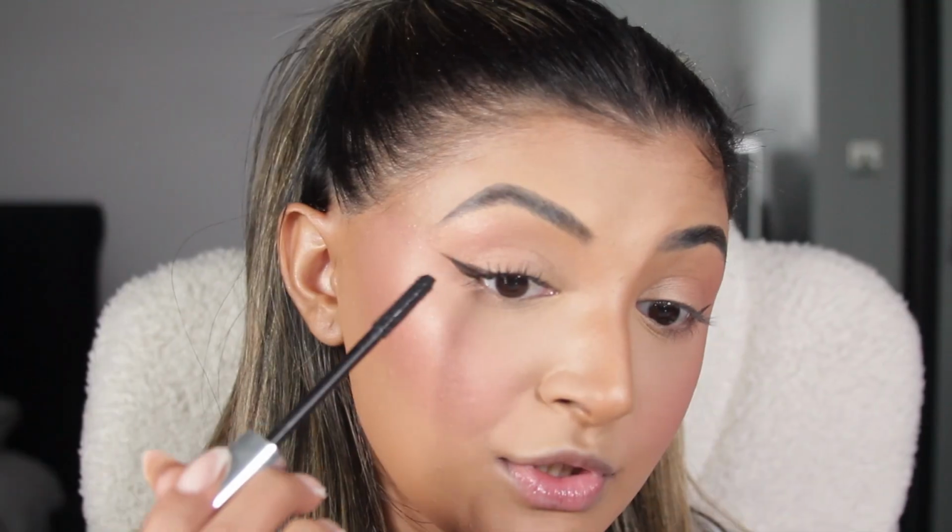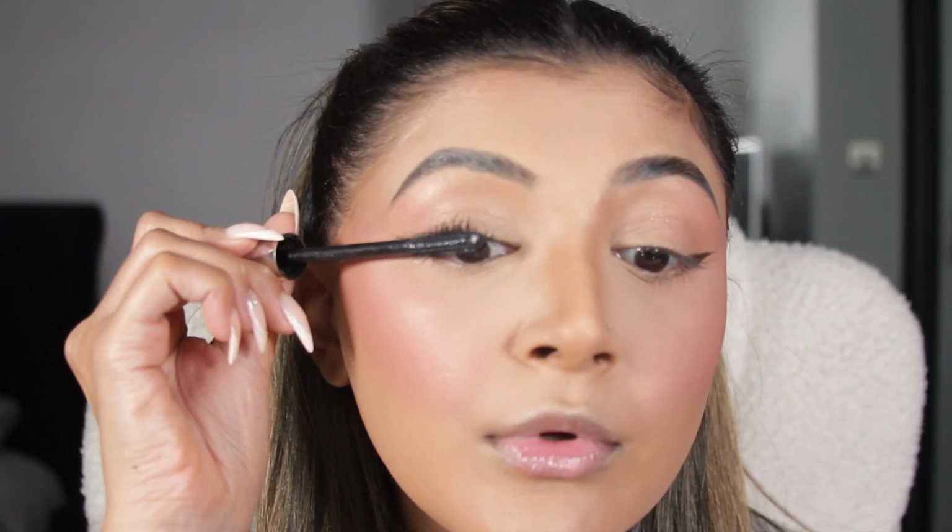And I actually like blinking first, just to coat them. I always use the tip for the edge. And then I'm gonna wiggle at the root. Wiggle, wiggle, wiggle, and pull up. I actually kind of like it just on the length today. We're gonna wait for that to dry before I clean it up.